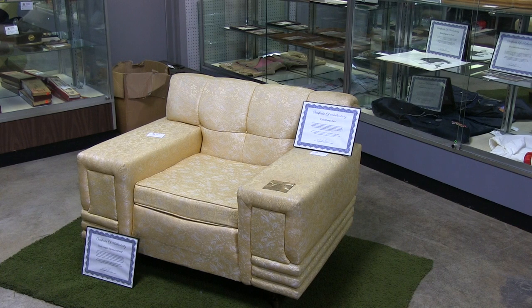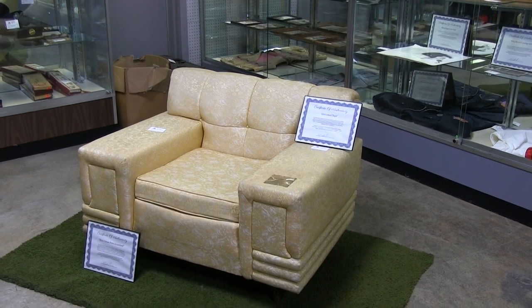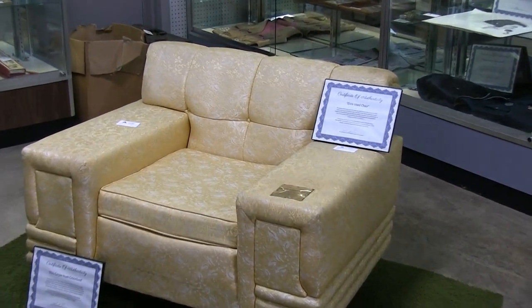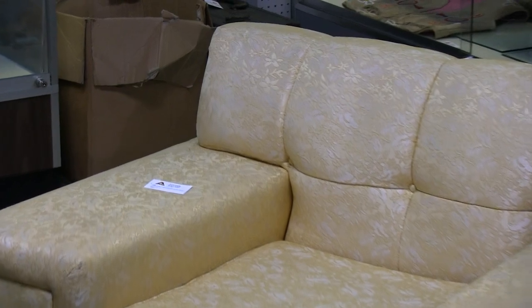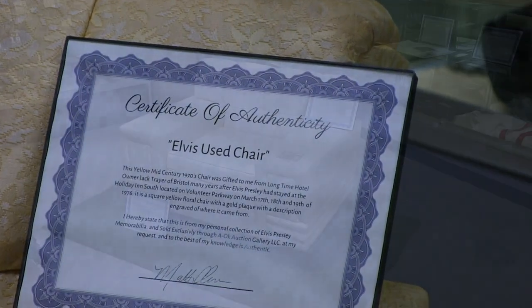One of the highlights of today's auction is this very rare mid-century chair. It was actually in the Holiday Inn suite where Elvis stayed March 17th, 18th, and 19th in Bristol, Tennessee at the Holiday Inn, recently owned by Jack Trader, now in the Patel family hands.